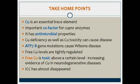Alzheimer's disease is also another condition where copper is important. So the take-home point I wish to make is that copper is an essential trace element and an important cofactor with antimicrobial properties.